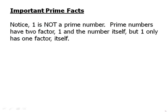Here are some important prime facts. Notice, first of all, 1 is not a prime number. Prime numbers have two factors, 1 and the number itself, but 1 only has one factor, itself. Now, I know some people get almost sentimental about this, and they feel like 1 is being cheated, or somehow it's being artificially excluded from the elite club of prime numbers. So I just want to assure you, yes, mathematicians could have bent the rules. They could have made 1 a prime number if they wanted.